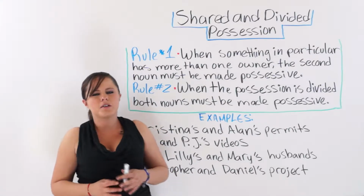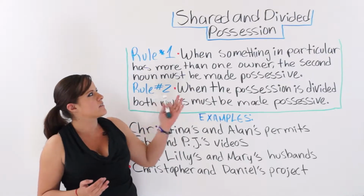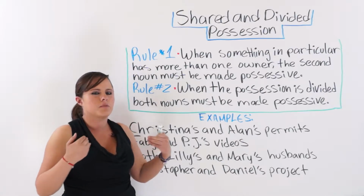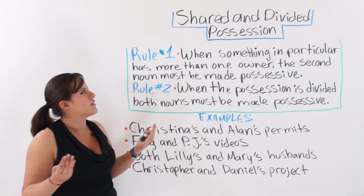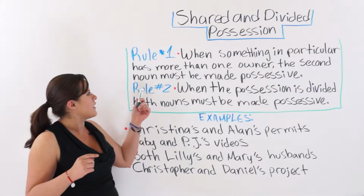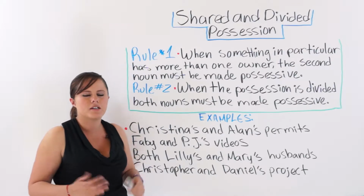In today's lesson I will be talking to you about shared and divided possession. Which noun to make possessive when you share something in particular, or when you own two different things, or when each noun is the owner of one separate thing. Well, we have two rules in the making of shared and divided possessives. The first one is when something in particular, one thing, has more than one owner, the second noun must be made possessive. And rule number two is when possession is divided, both nouns must be made possessive.